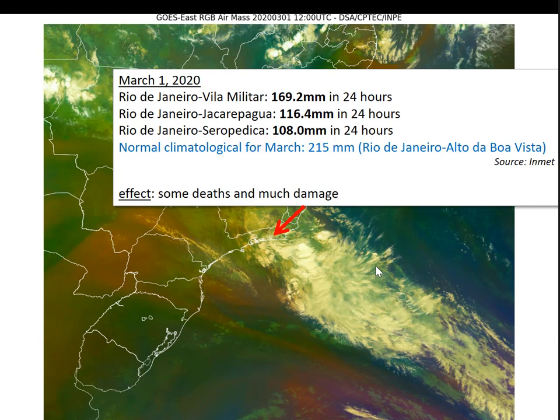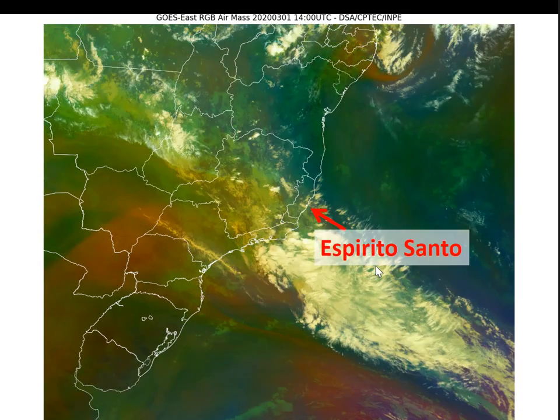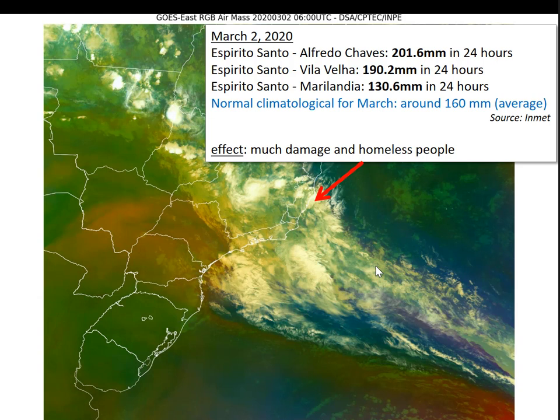Yeah, so lots of rain. And here's another area. En Espíritu Santo. Sí. Wow, 201 milímetros. Ya, otra región que recibió mucha lluvia fue Espíritu Santo, un poquito más al norte del río.